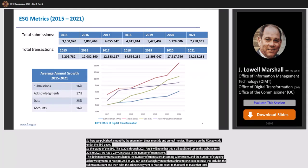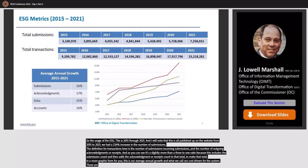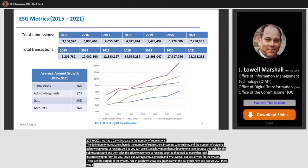In a more graphic form for you, this is our average annual growth in what we call our cost drivers for the system. These are the outputs of the system. And in graph, we show you graphically. In the bar graph here, you can see in 2021 there was a large amount of acknowledgements and submissions, etc. The pandemic placed an added burden on us.